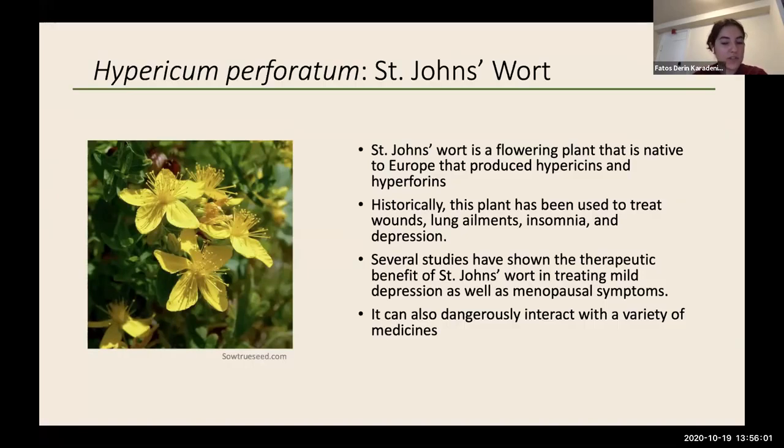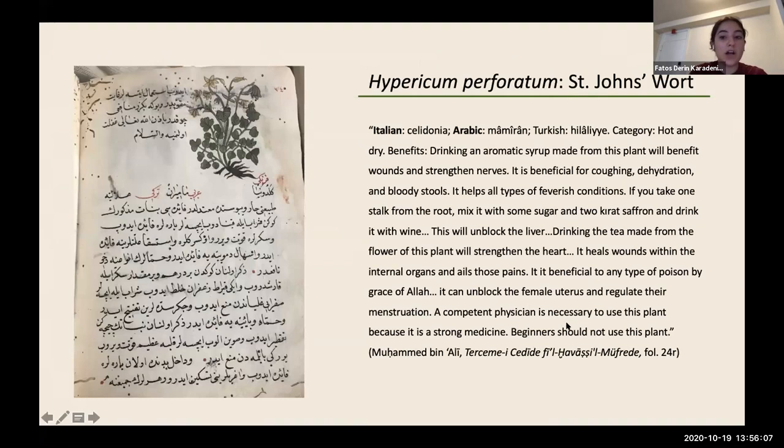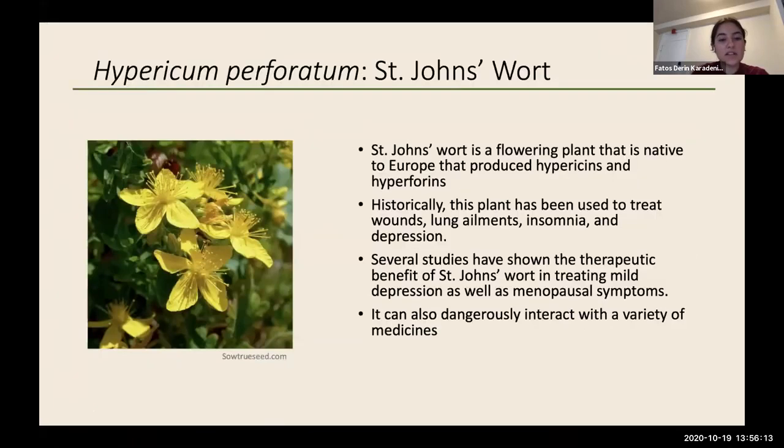I thought the menopausal symptoms thing was pretty interesting because in the last slide it's mentioned that it can unblock the female uterus and regulate menstruation. So it's clear that St. John's wort has been used both historically and in some ways currently to treat various things. But it can also very dangerously interact with a variety of medicines. This is not to say you should just go and use St. John's wort loosely. Take this with a grain of salt. It has seriously shown that it can interact with medicines in life-threatening ways.